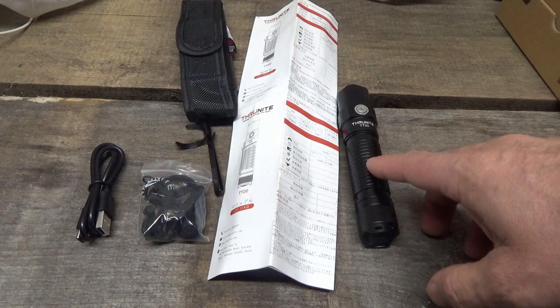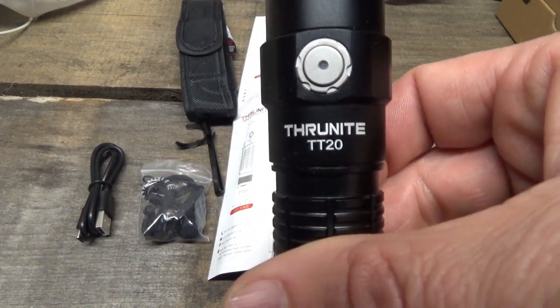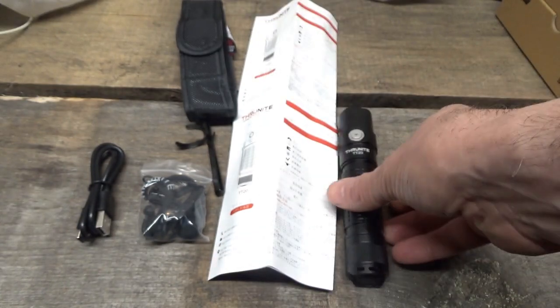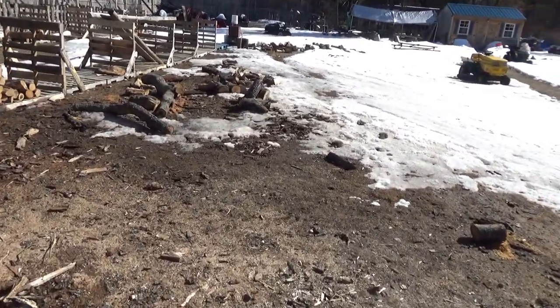I can tell you one thing with my experience with ThruNite. If it's a ThruNite and you're looking for a flashlight, get one. It'll be good.